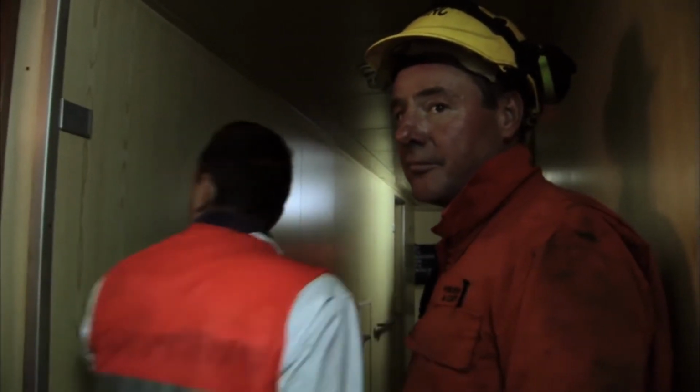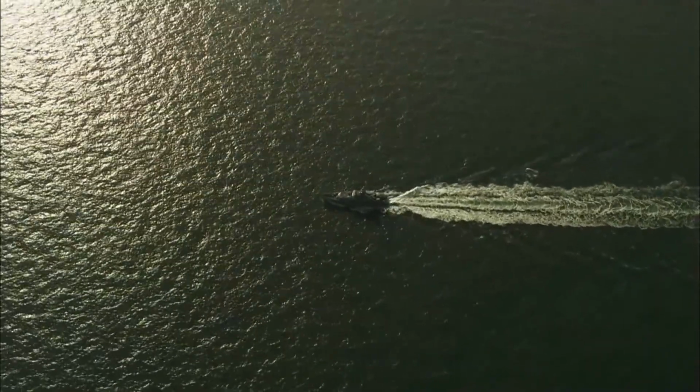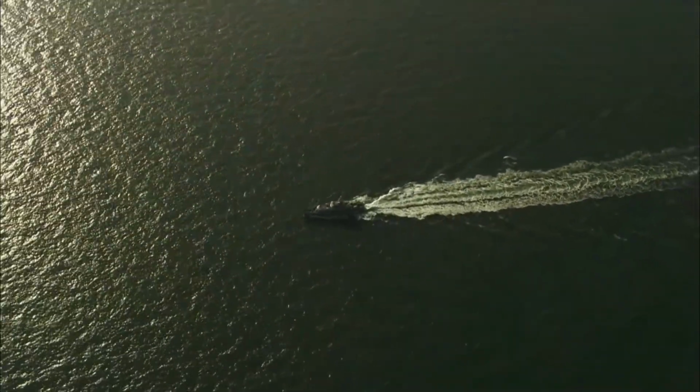We came aboard this ship for the explosives, but also to search it in case there's any more explosives, firearms. So we didn't actually expect to find any cigarettes. But there you go. It's just one of these things, you know. You don't expect to find things, but it's a lot like this job. If you don't look, you don't find. This smuggler's plan has failed, and the 10,000 cigarettes will now be destroyed.